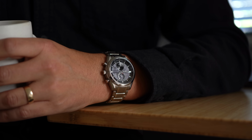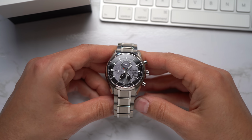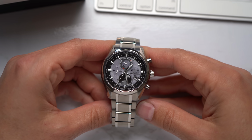To find out if the watch recently received the signal successfully, you press the lower pusher, and the seconds hand will move to either no or OK. If the hand is pointing to RX in the middle there, that means that it is currently trying to receive a signal. Pressing that pusher also shows the current power reserve in the 12 o'clock subdial.